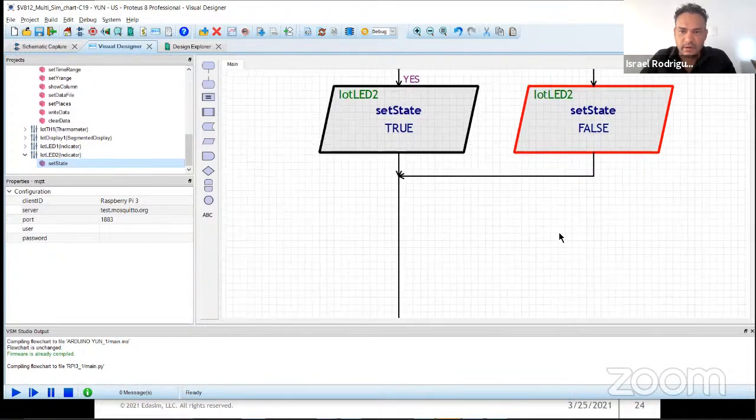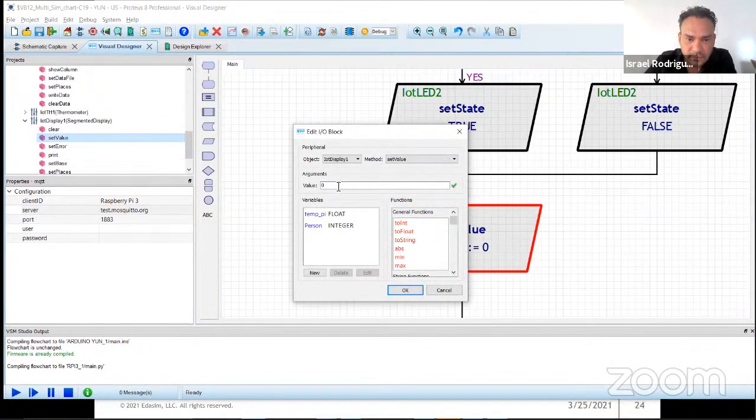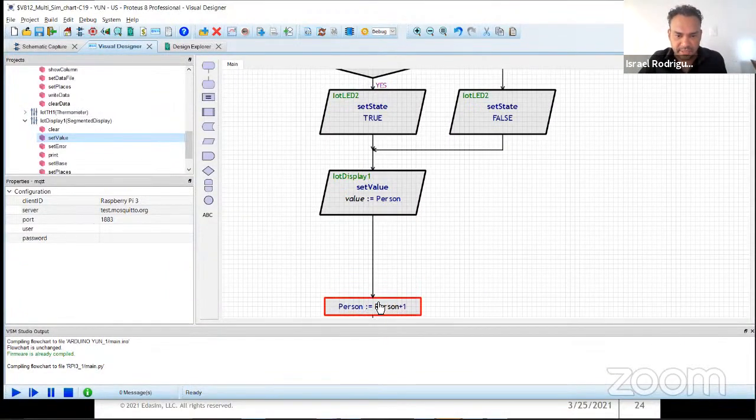Okay. So now, finally, on my set segment display, I just choose set value of person, not 0, just to count how many people are entering. That's it. As soon as I finish, I add a person to this variable and start the loop again.